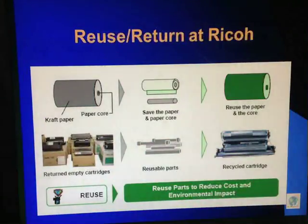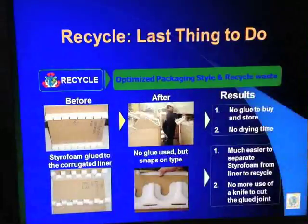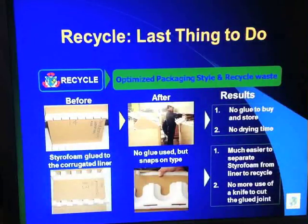Reuse, with paper cores, save the paper and paper core by reusing the paper in the core. And with empty cartridges, use reusable parts to come up with recycled cartridges. So again, these are examples of reusing parts to reduce cost and environmental impacts. And Rico underscores that recycling is the last thing to do. We say zero waste is beyond recycling, focusing first on reducing and reusing.